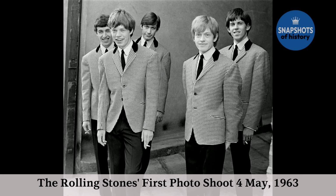It looks like we're taking a trip back to the beginning. We're looking at the very first photo shoot of the Rolling Stones. The date was the 4th of May, 1963.